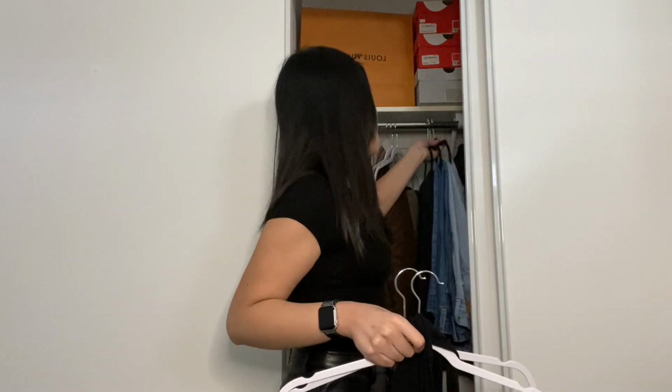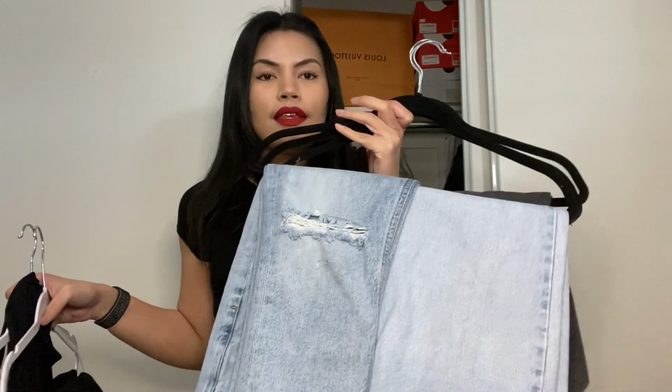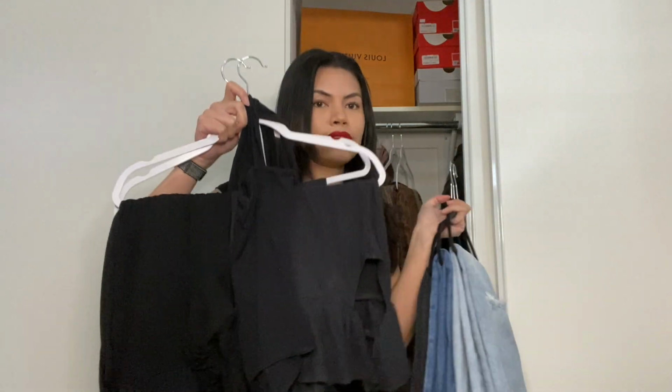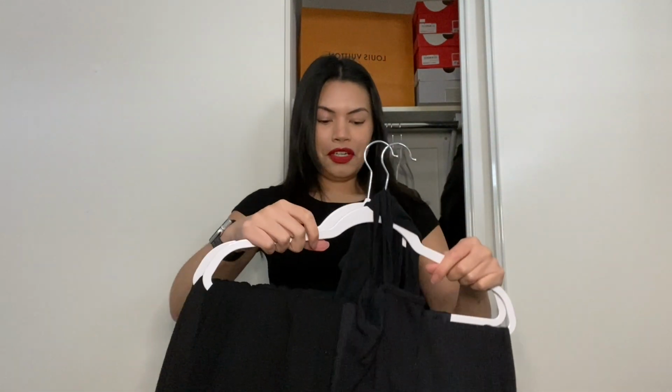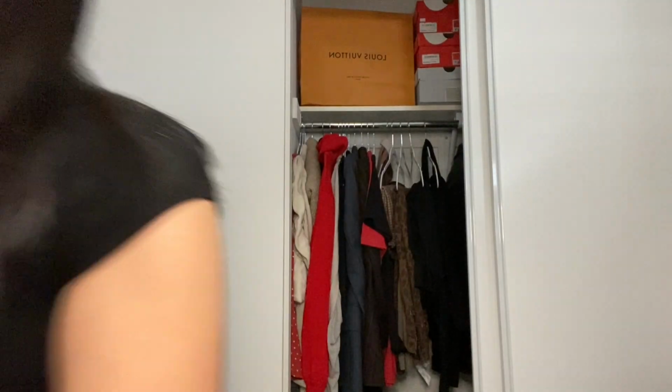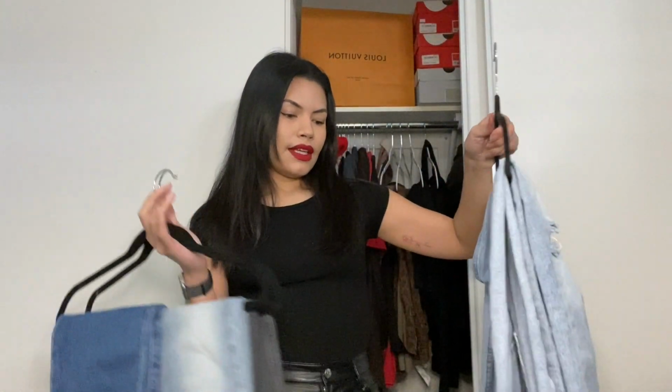I usually just like matching these with denim. I have everything from light wash to medium wash to dark wash. But like I said, bodysuits are just such a foolproof item in my wardrobe. I just know there's always gonna be a time and place to wear them. So for jeans, I'm honestly not as picky as people think that I am. I have everything from Zara to vintage Levi's to Citizens of Humanity.